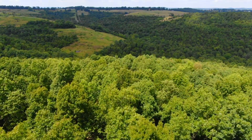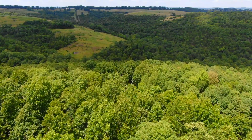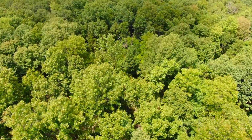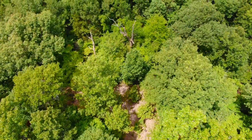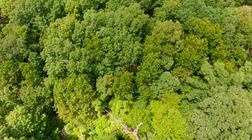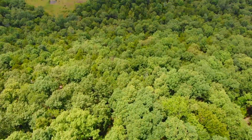Some tall timber on this one. You've got a good mixture of timber. We've actually got the aerial map open as we're doing this video, this narration. And basically the southern half of the property looks like it's going to be more hardwood trees. There's perhaps a natural opening. And then once you get to about the middle, it shows it transitioning into mostly cedar trees, so we'll probably see that.